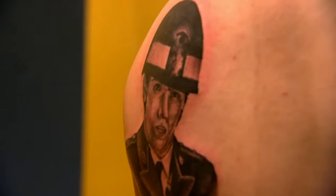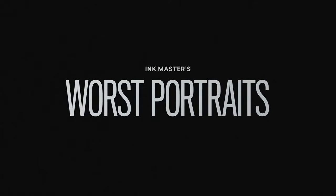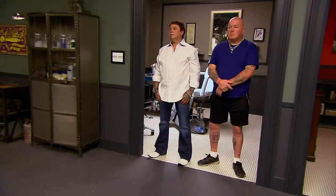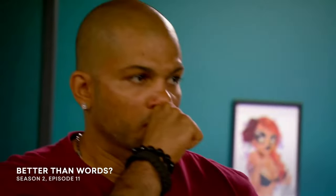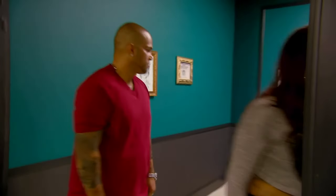Cruzman's tattoo turned out exactly like we thought it would. It's busted. His face looks like it's melting down his neck. It's not fixable. That portrait will never look right. Today, you must create a portrait tattoo. Remember, we're testing precision. If your tattoo doesn't look like the picture, you'll be packing. You have 6 hours to tattoo, and your time starts now.